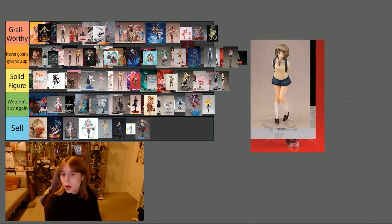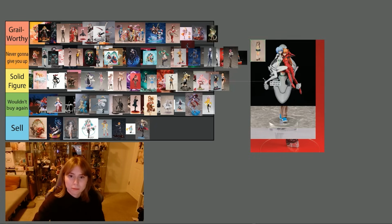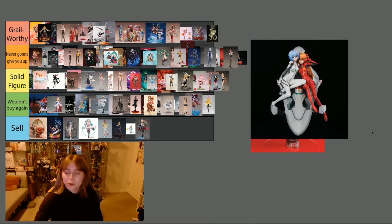Tomoe Koga, Koga Tomoe? I think that's her name. From Bunny Girl Senpai. Really, really cute figure, very simple. I was watching Bunny Girl Senpai when I bought her. She was one of the earlier figures in my collection. Wouldn't buy her again, but I like her. She's fine.